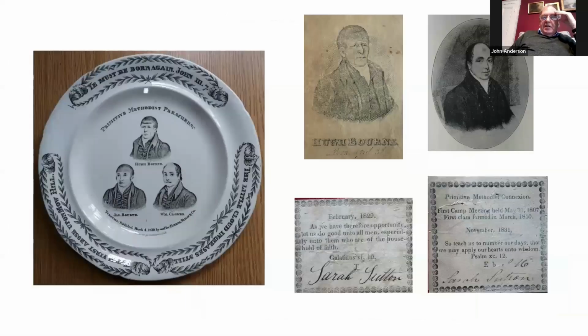So we'll now move on to the earliest primitive Methodist item, which is this plate, which was produced in 1830, and it's a very interesting story connected with this plate. It was produced by the firm of Bourne, Nixon and Co. Now, Bourne, Nixon and Co. is James Bourne, the brother of Hugh, James Nixon, another well-known early primitive Methodist, who was a potter, John Hancock, another leading primitive Methodist, who was an engraver, and William Lees, about whom I know nothing, who between them bought this pottery factory for an enormous sum of money in about 1829, 1830.